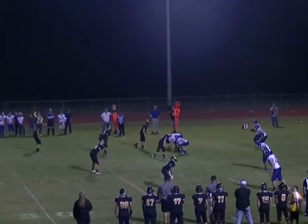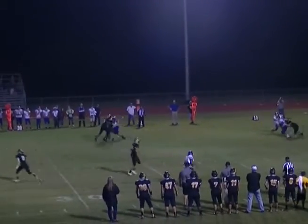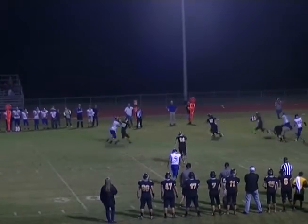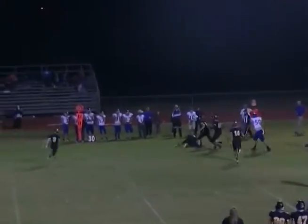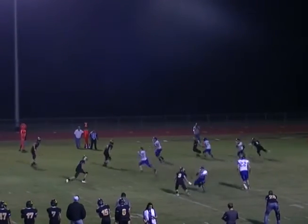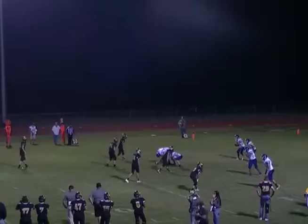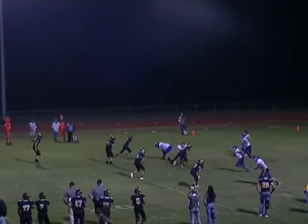Slot left formation. Once again, direct snap. Got pressure. Got a flag on the play, dumps it off. Tigers in a 2-2. Dump off on a screen to number 22. Square formation. Tigers appear to be in 2-2.